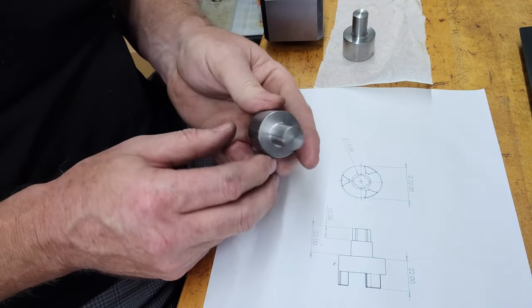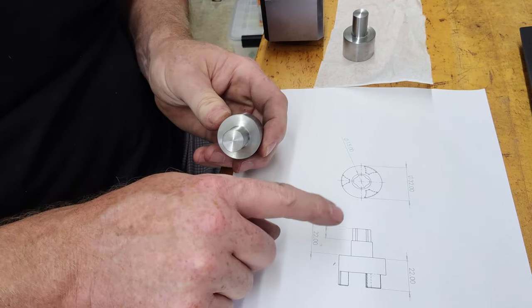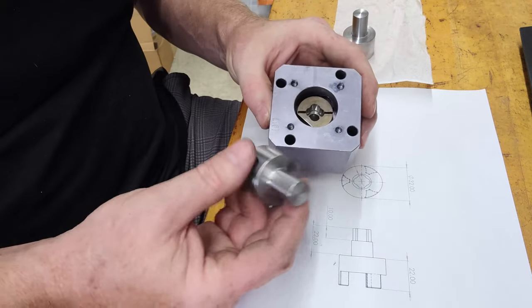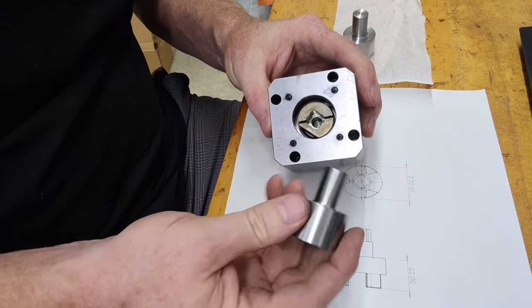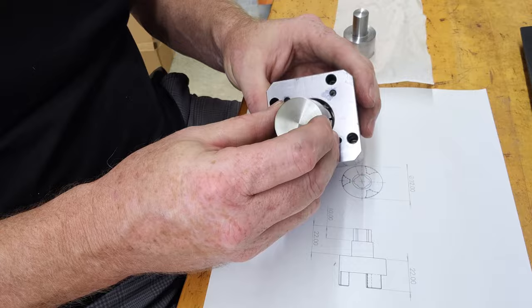Okay, so we've got them done. These are the blanks, essentially, for this part right here. And these will have this four-leaf clover pattern cut into the end. And these will just slip into this.